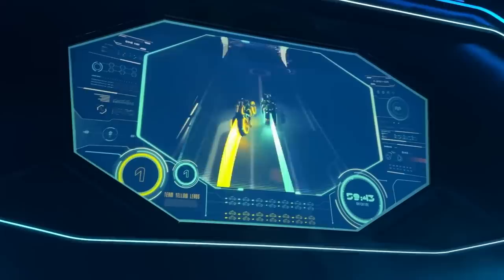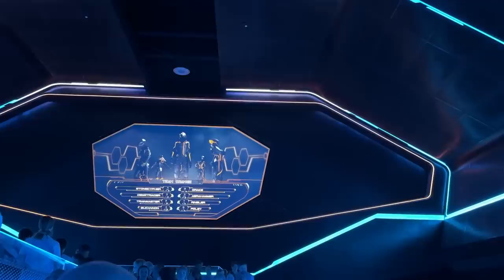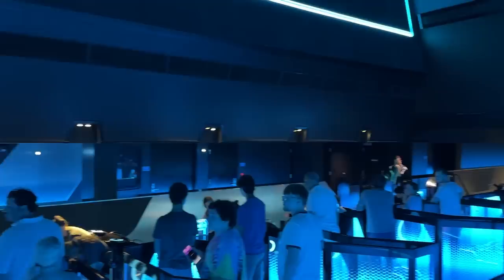TRON Lightcycle Run has a 48-inch height requirement, and currently the only way you can access this attraction is by joining the virtual queue or by booking a fancy ride. There is no standby line for this attraction. Now, booking the virtual queue, it has the same rules as Guardians of the Galaxy Cosmic Rewind over at Epcot.